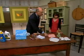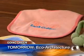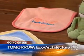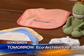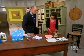And finally, what do we have here? Finally, we've got just an array of organic cotton baby stuff. This is cotton that's grown organically without pesticides and that sort of stuff. Exactly. No one's saying you have to replace all your baby clothes with organic stuff, but it's just nice to know there's a ton of options out there, and it's really cute and not that expensive.